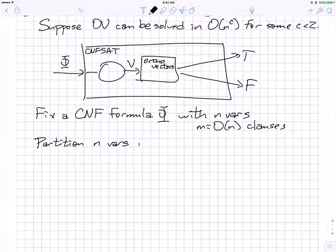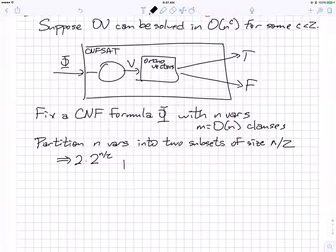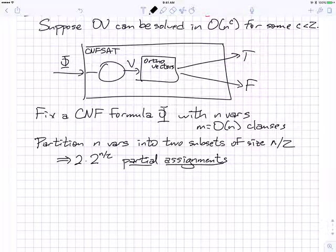So partition the n variables into two subsets of size n over 2. For each of these subsets, there are 2 to the n over 2 possible values for just those variables. I'm going to call a selection of values for these n over 2 variables a partial assignment. So this leads to 2 times 2 to the n over 2 partial assignments. For each subset of n over 2 variables, I'm going to consider all possible ways of setting those variables to true and false, leaving the other n over 2 variables unknown.